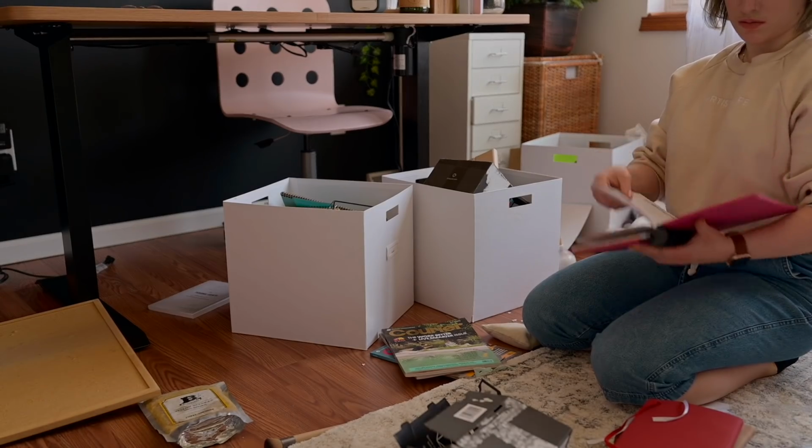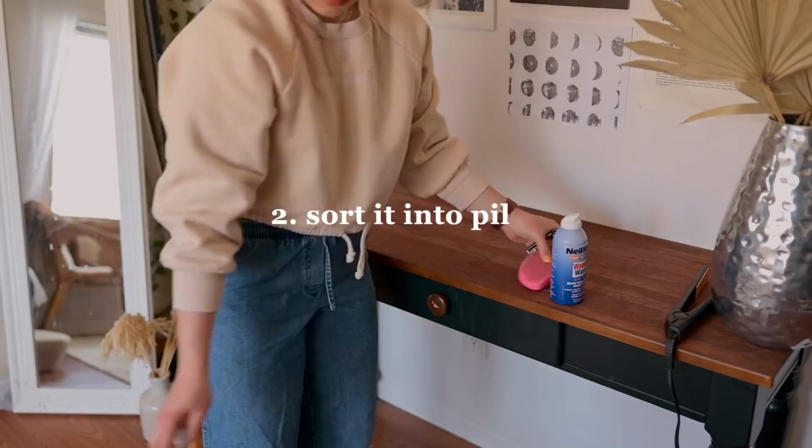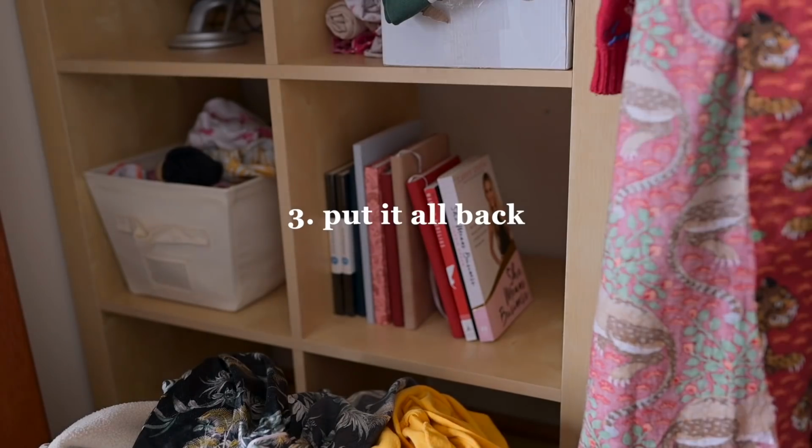Let's get started. So the common thread you'll see throughout all these videos is that my decluttering process is generally to first take everything out, sort it into piles like keep, donate, and throw away, and then put it all back. This time hopefully in a more organized way.